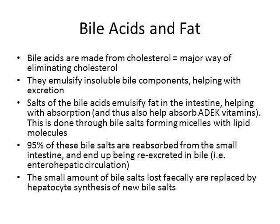Our bile acids are made from cholesterol, so this is a way of getting rid of excess cholesterol in our bloodstream. And not only that, but bile acids help emulsify certain insoluble bile components. So there might be things that are struggling to dissolve into an alkali solution. The bile acids can combine with them and help them dissolve, and it helps with excretion.